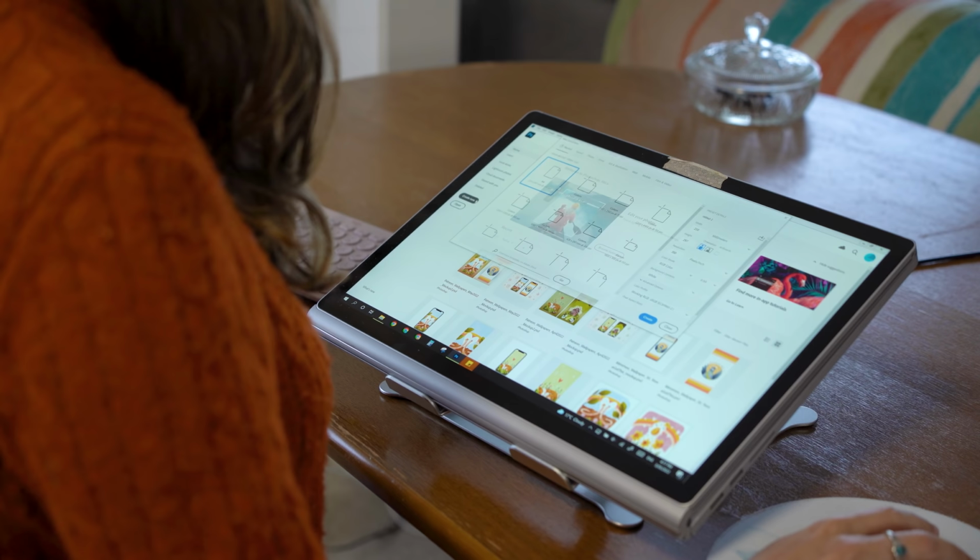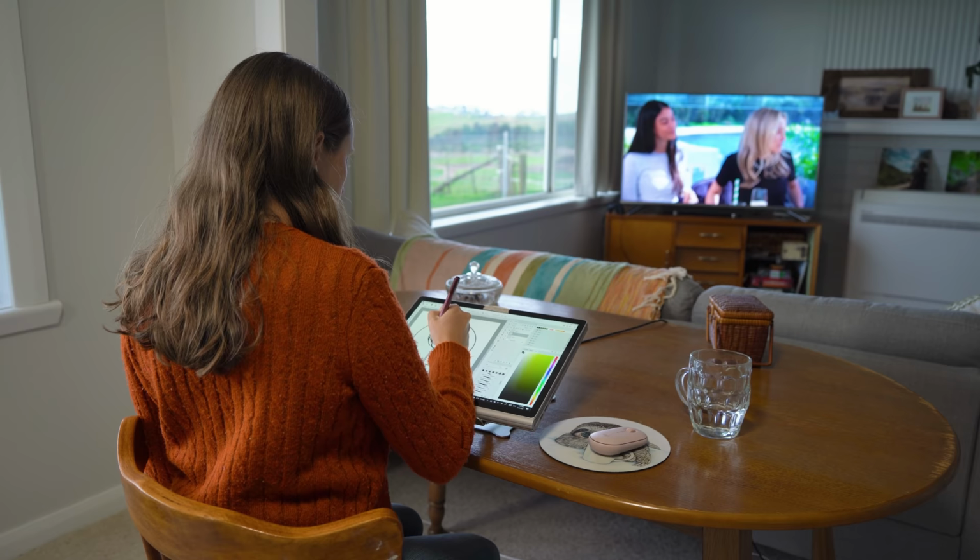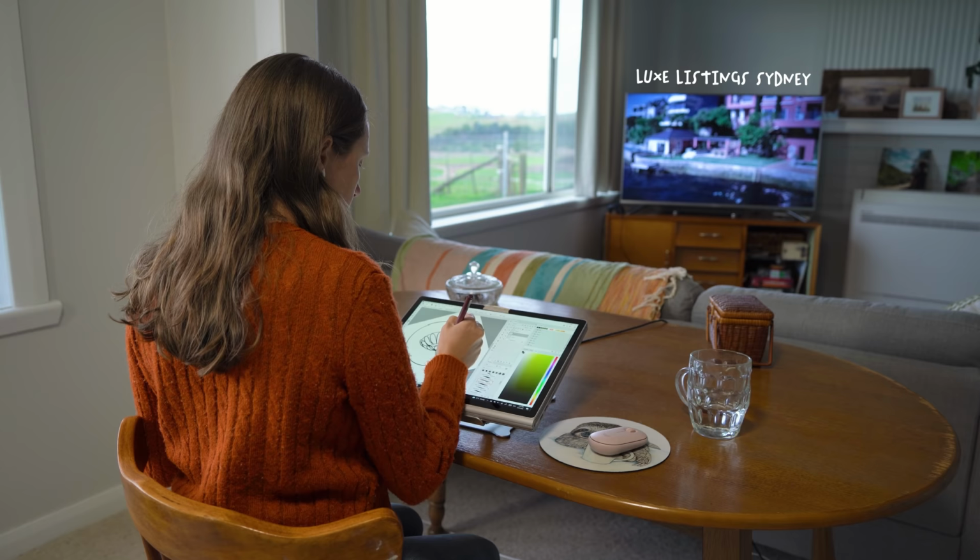I don't usually watch TV in the background if I need to be more focused and productive, like for the picture book, because depending on the show, it can be a teeny bit too distracting. But for casual drawing, it's perfect. I'm watching Lux Listing Sydney, which is pretty much the Australian version of Selling Sunset, and I really like seeing all the beautiful houses on the waterfront.